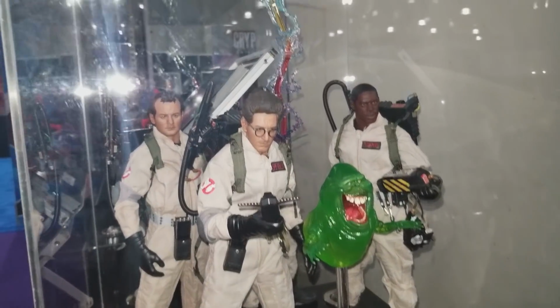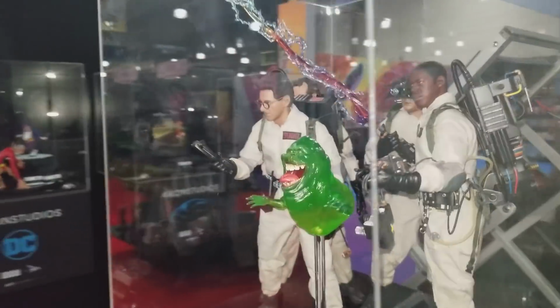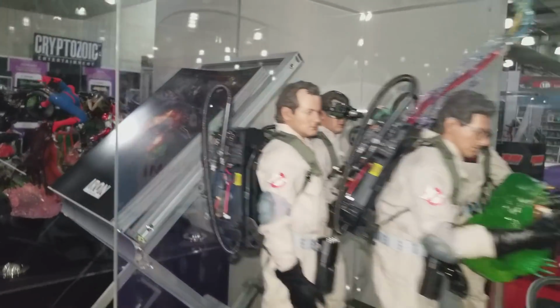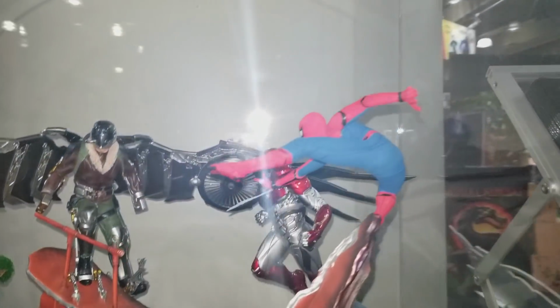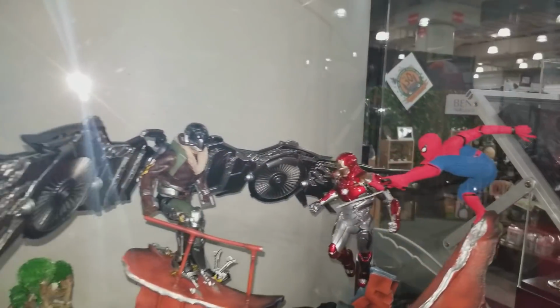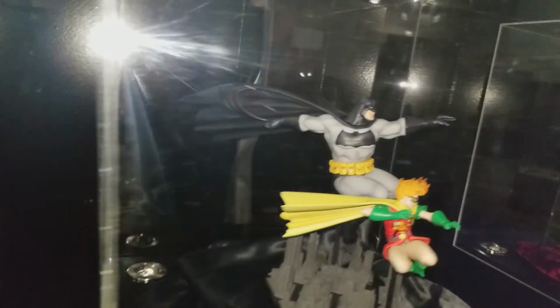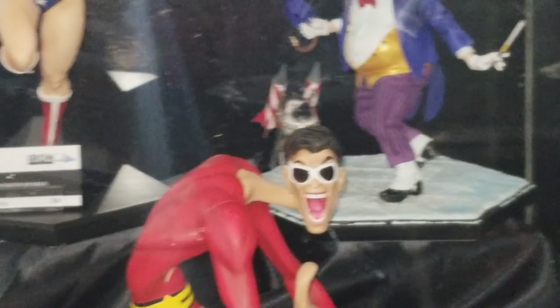And this is the Blitzway. Awesome 12-inch 1/6 scale Ghostbuster figures. They are really, really awesome looking, guys. Those are out now. That's Iron Studios. Sorry about that light in there.